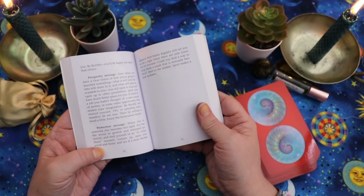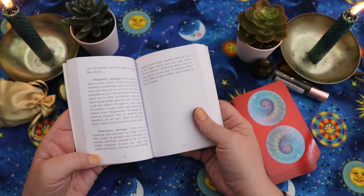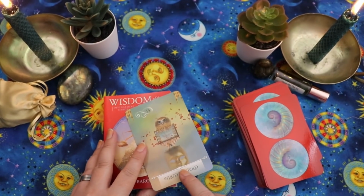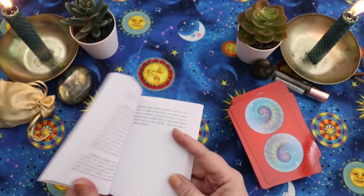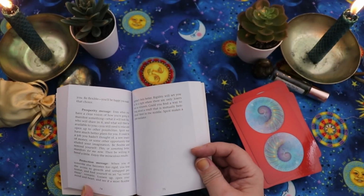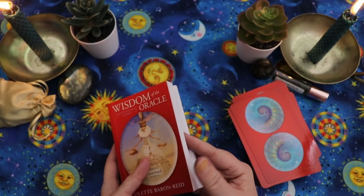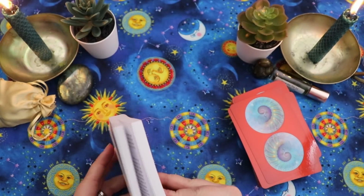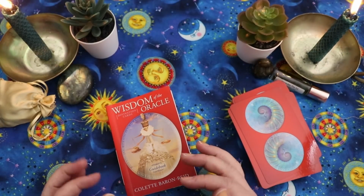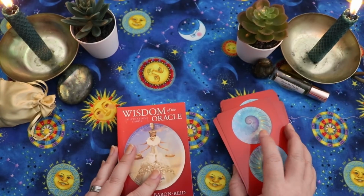But then you add onto that, there is a protection message. Now, the protection message to me is how I would work with the reversals. And that is why I shuffle reversals into this deck, because there's a specific message here for if you pull the card in the reversal and can look at that protection message. And I find that the way those are worded, rather than being the opposite of the meaning or anything like that, the protection messages seem to be a little more shadow work themed, a little bit more calling you out, a little more tough love.